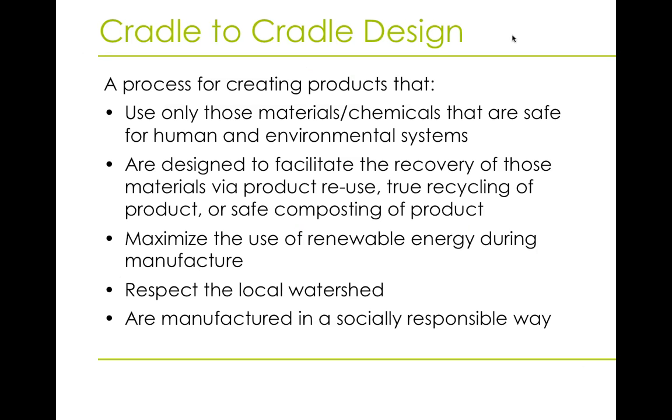And if they meet the true ideals of a Cradle to Cradle product, which is a platinum level product, the highest standard, you'll even find that the development of these products and processes are actually beneficial to humans and the environment.